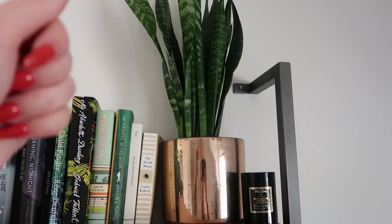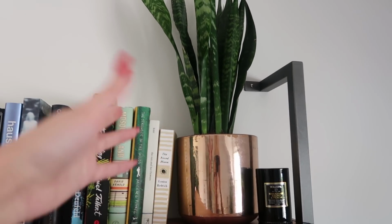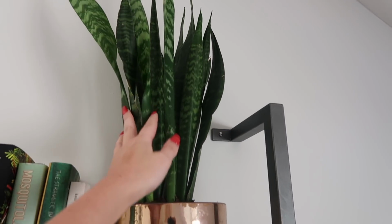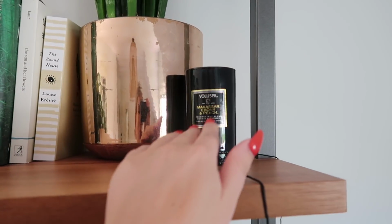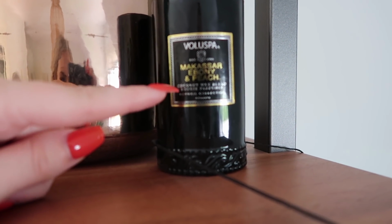All of these plants that I'm mentioning today do fine with low light. They can survive. This guy's so hard to kill and it just looks cool. It's very hipster and trendy right now. Then I have a little Voluspa candle. It's one of my favorite scents. This is the Macassar Ebony and Peach.